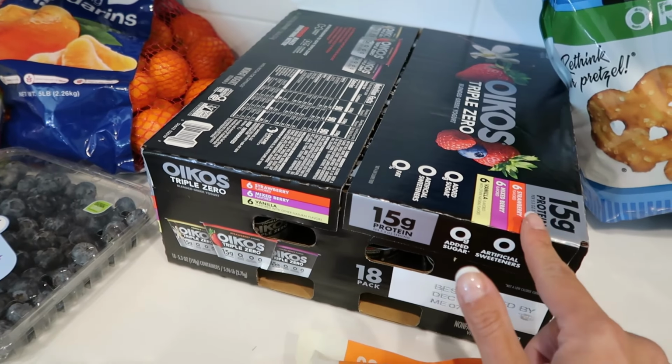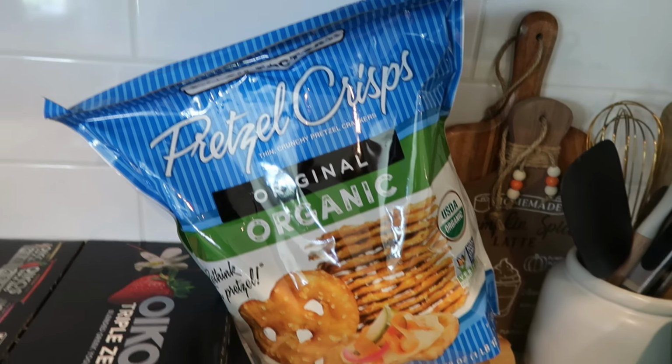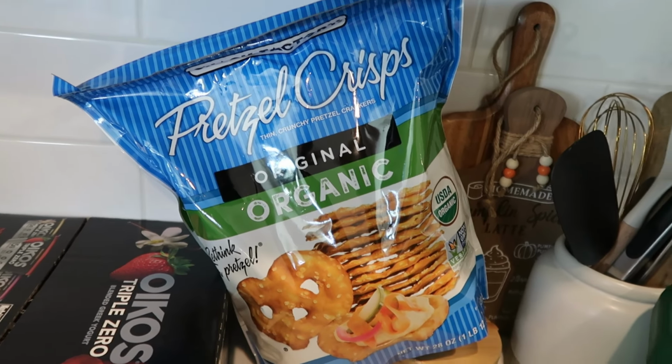A big old bag of what the twins call Maxie's pretzels. Max loves pretzels and they love pretzels too. So we always get the big bag. We just ran out of this one, so time for a restock. Some beef sticks for snacks for my husband.